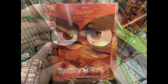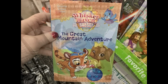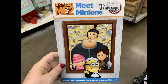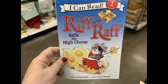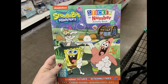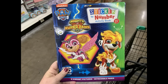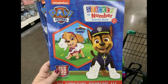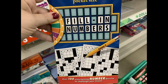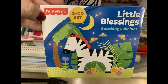So a lot of times they just have more of the younger kid age books at Dollar Tree, and it's not really a great place to get books for kids. But with the new readers and things that they had out, I think it would be a nice idea to check those out. They even had the leveled readers available and some different activity books to help you learn numbers and letters and things with Paw Patrol. They had their pocket-sized fill-in books for the fill-in words and number puzzle books, which were really nice to see, for $1, and then a bunch of different CDs.